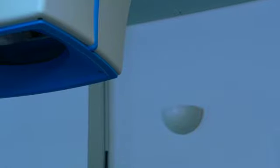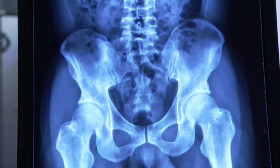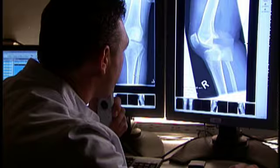Finally, Adora and the Canon flat panel detector are fully networked. Images can be previewed and then sent directly to your PAC system as soon as the X-ray is taken. This enables quicker diagnosis, treatment, and faster turnaround time, allowing medical images to be managed and archived efficiently.